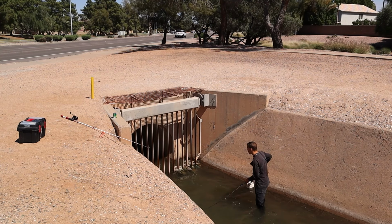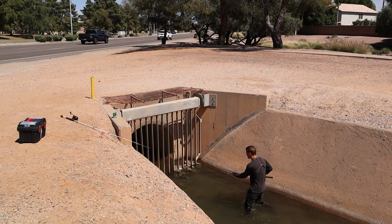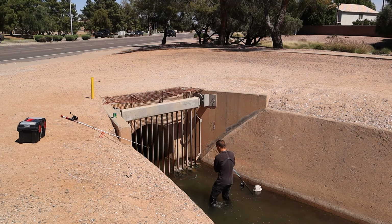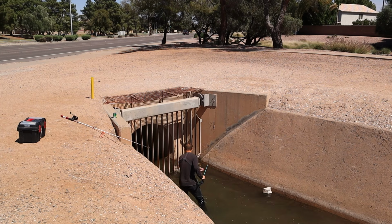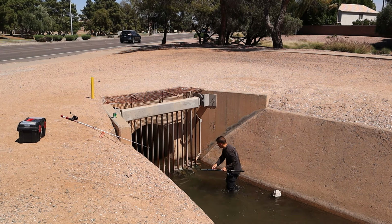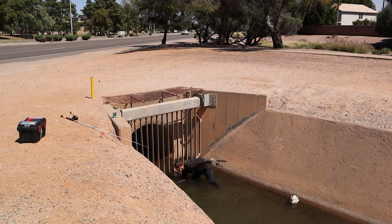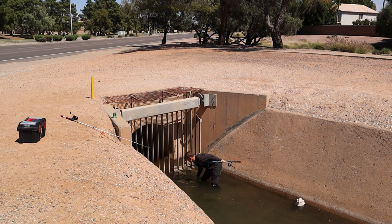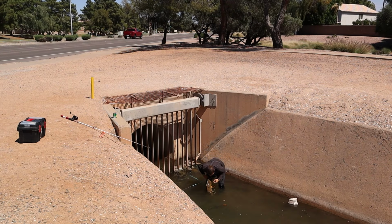Oh, I think he's right here. Yeah, he's right here. And I think he is stuck in something. Yep, he's kind of got himself stuck. So we're gonna see, very, very gently here, if we can try to pull him out. All right, see, we got him out. There he is. We got him, guys. You can see that jig head in his mouth.